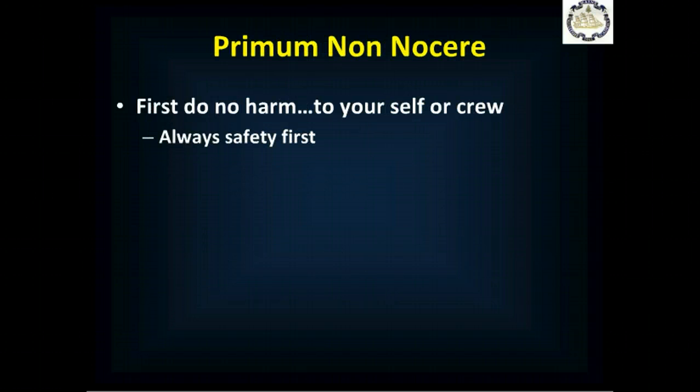The first rule of medical ethics is primum non nocere, first do no harm. In this case, do no harm to yourself or your crew, so always safety first.